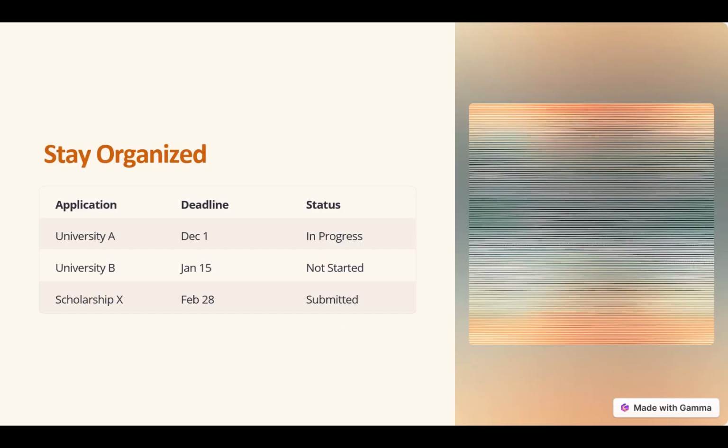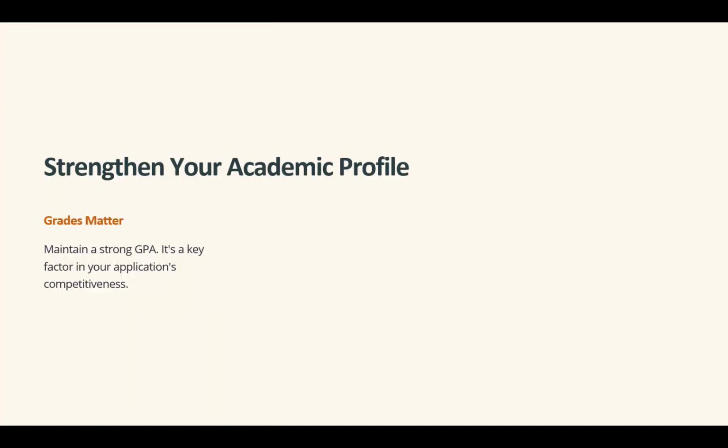Now, staying organized is another thing you might want to consider when you are applying for scholarships. Like you can see on this table, it talks about the application, the deadline, the status. So you might want to explore this kind of thing whereby you have a list of the scholarships you intend applying for. Then you have the deadline, and it can keep you in check to know what you have started and what you need to get done. Now to the main work.